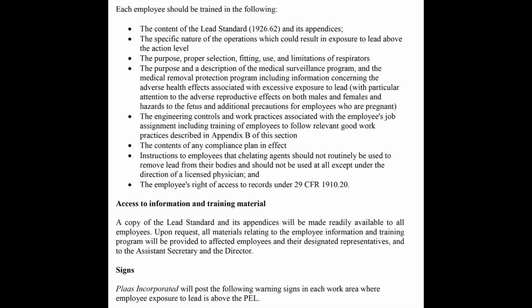Each employee should be trained in the following: the content of the lead standard, 1926.62, and its appendices; the specific nature of the operations which could result in exposure to lead above the action level; the purpose, proper selection, fitting, use, and limitations of respirators; the purpose and a description of the medical surveillance program and the medical removal protection program, including information concerning the adverse health effects associated with excessive exposure to lead, with particular attention to the adverse reproductive effects on both males and females, and hazards to the fetus and additional precautions for employees who are pregnant. The engineering controls and work practices associated with the employee's job assignment, including training of employees to follow relevant good work practices, described in Appendix B of this section.